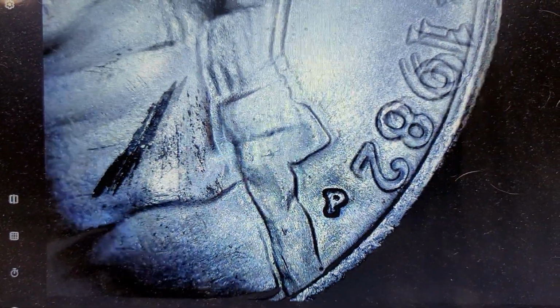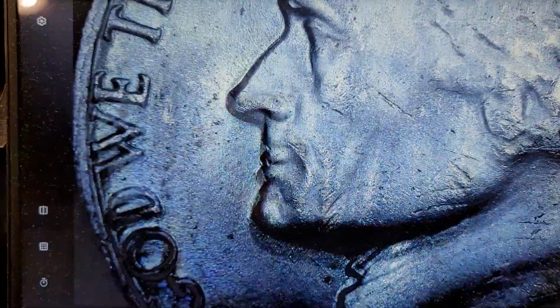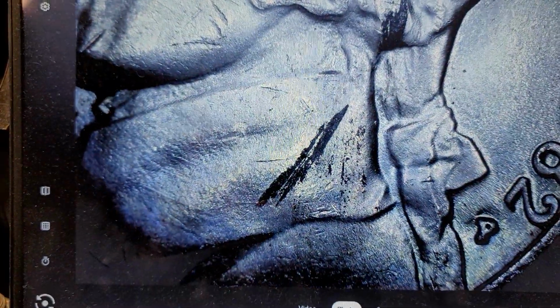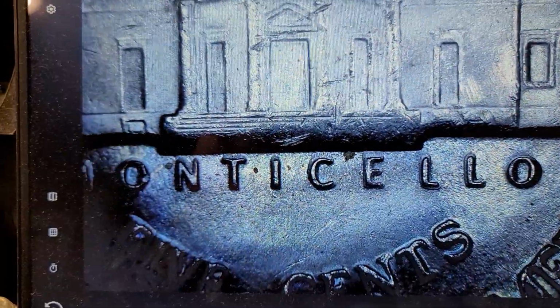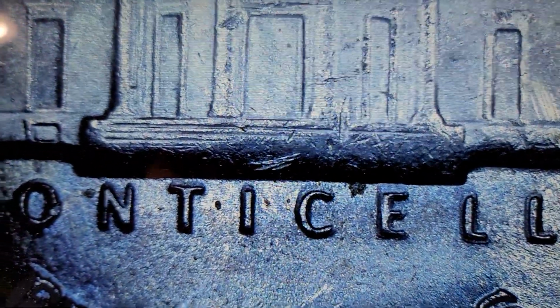I don't know if that's a gouge or if that's just some gunk. But this one's in fairly decent shape. Wonder if that'll come off. Yeah, I don't know what that is. Definitely got some damage to it, but we have some steps. Almost the same as the 83, huh?